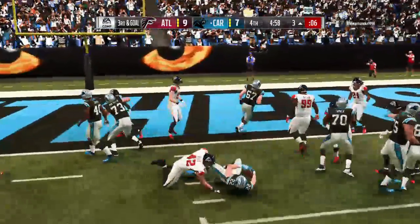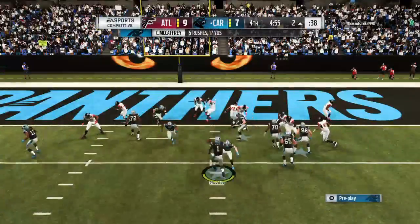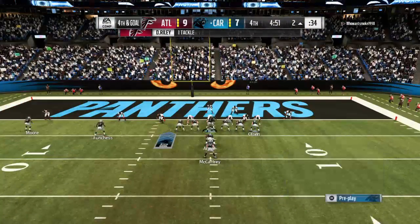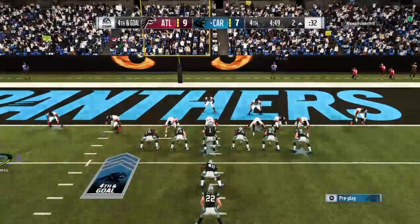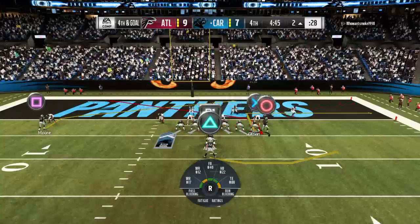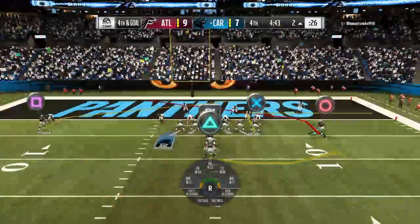McCaffrey, and he'll keep working toward that end zone as he's down to about the 2-yard line. Only a yard there, so it brings up 4th and goal. Have to kick this field goal, don't you? No question about it. Look at the clock. Look at the situation. Kick the field goal.